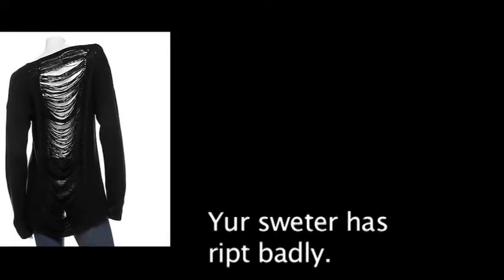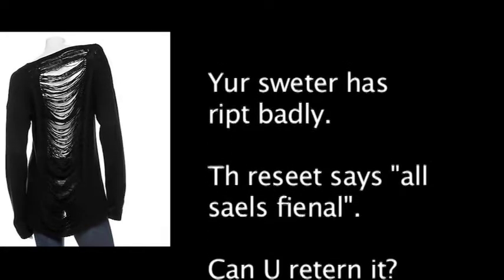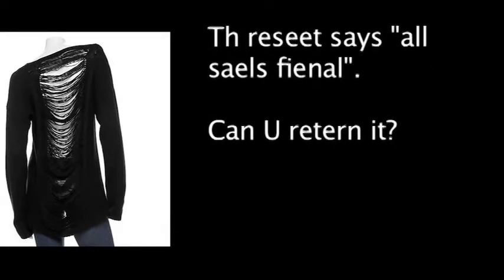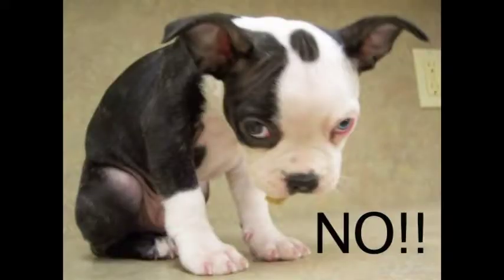Your sweater has ripped badly. The receipt says all sales final. Can you return it? No.